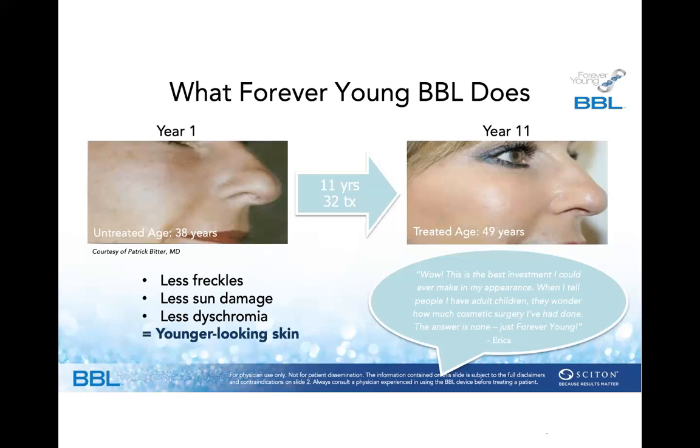Yeah, I mean, it definitely can come back, right? We're going to get rid of those spots that are there. But if a patient goes right back out into the sun without sunscreen or wearing hats or cover-ups, they can definitely pick up new pigmented spots.